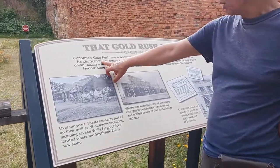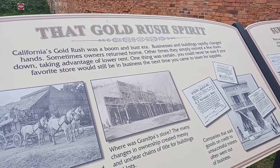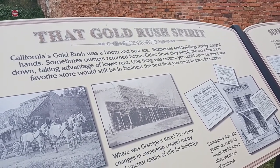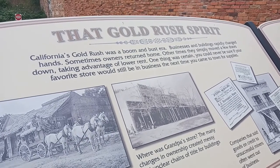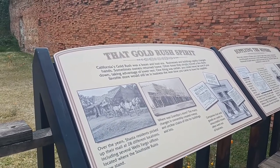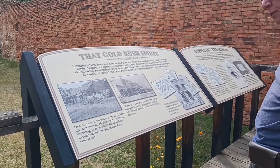California's gold rush was a boom and bust era. Businesses and buildings rapidly changed hands. Sometimes owners returned home. Other times they simply moved a few doors down, taking advantage of lower rent. One thing was certain, you could never be sure if your favorite store would still be in business the next time you came to the town for supplies.